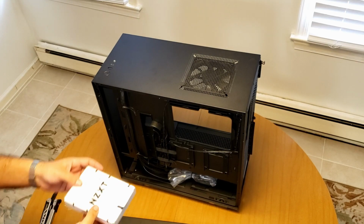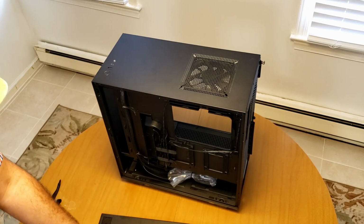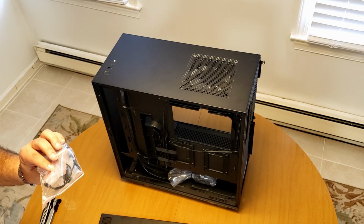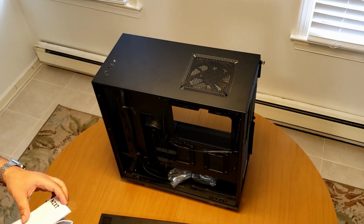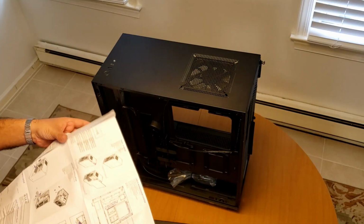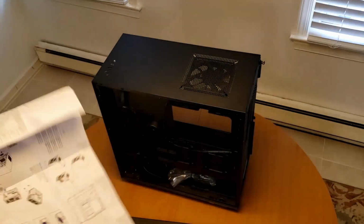Alright, let's see what NZXT sent us here. Looks like miscellaneous connectors and ooh, zip ties. And some kind of an audio jack. We'll figure all this stuff out hopefully. Alright, we don't need that box anymore. Oh, instructions! Yay! Alright, well, let's find out what we're supposed to do.